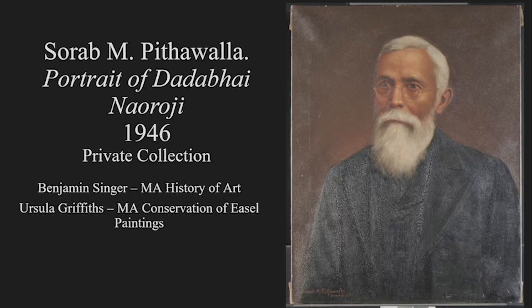So we're returning here to the results session of our project looking at this painting, Portrait of Dadabhai Naoroji by Saurabh Pithwala, painted in 1946, which previously hung in the India Club on the Strand.